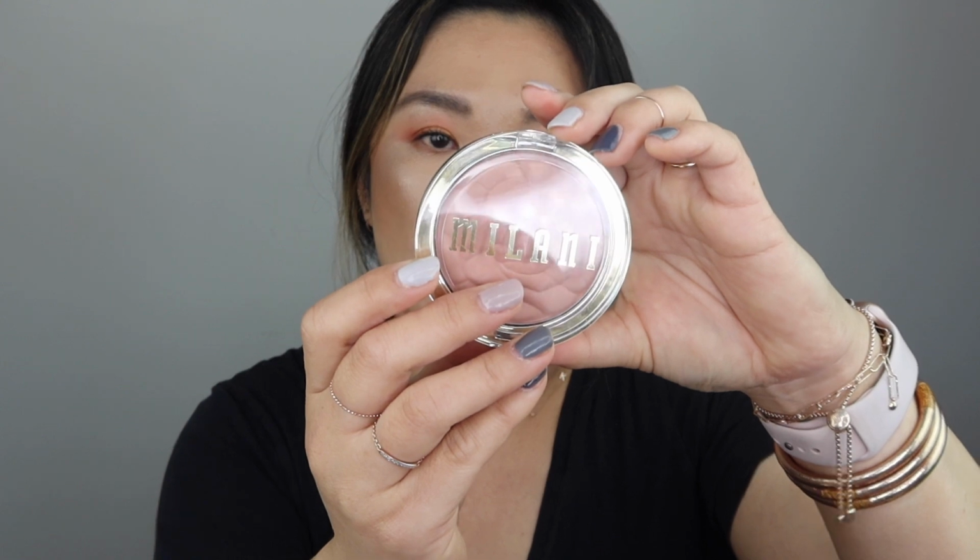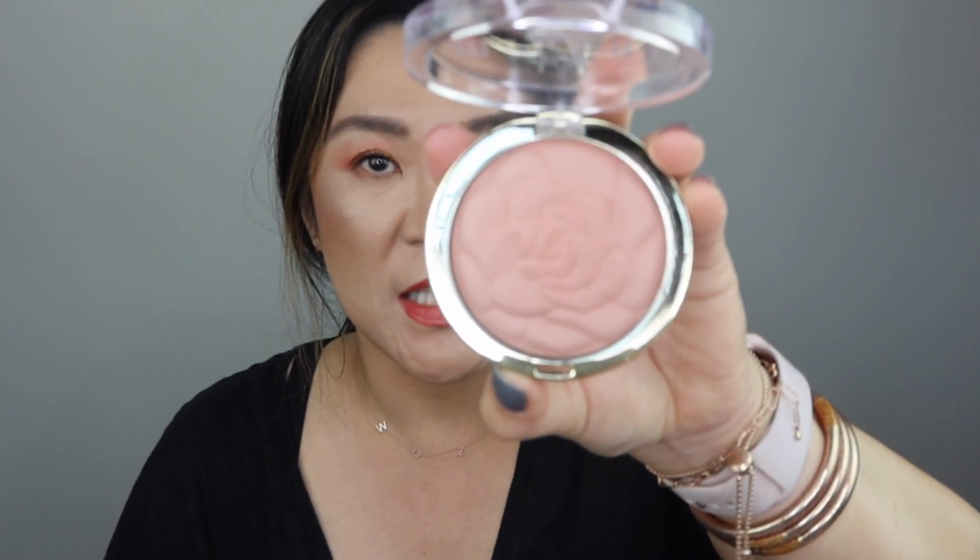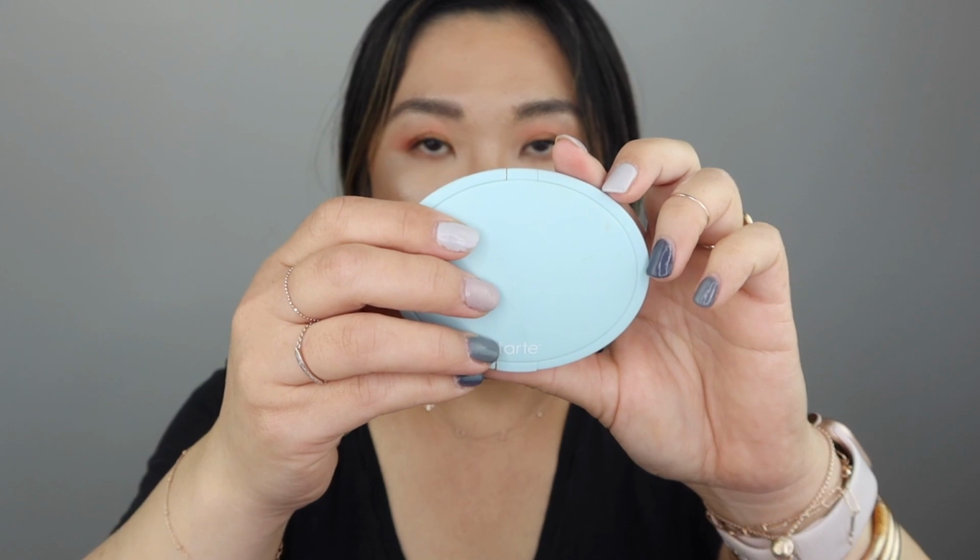I knew I liked this Milani blush. I have this in Romantic Rose. Now I've had this before, but I decluttered it. But if I lost my luggage, I would purchase this again. So I like that.